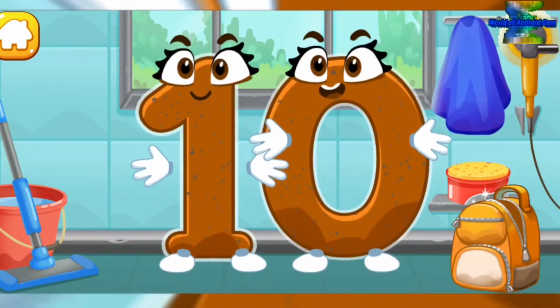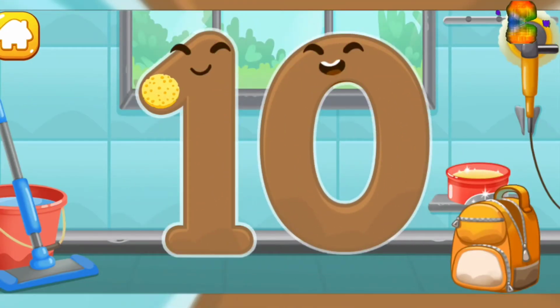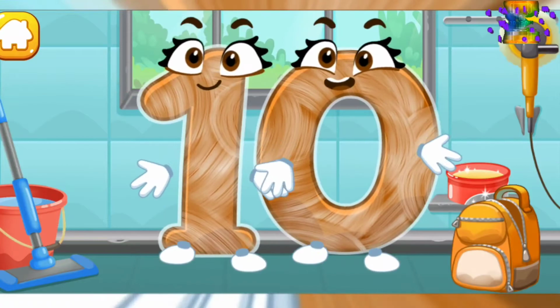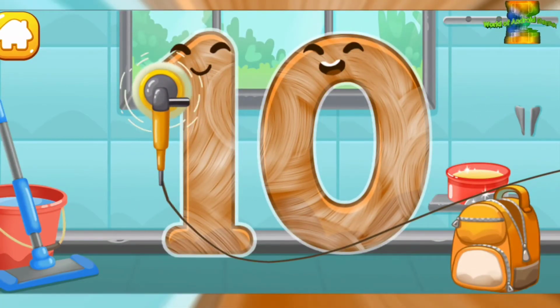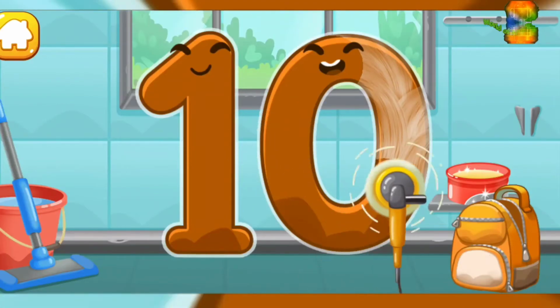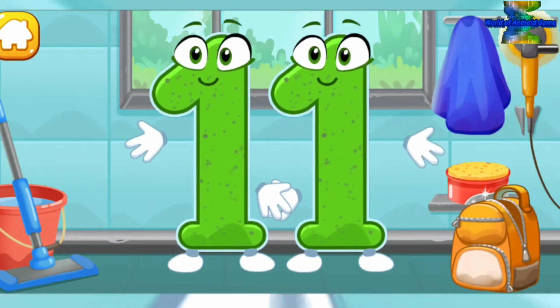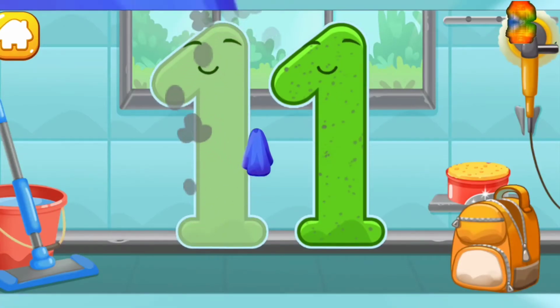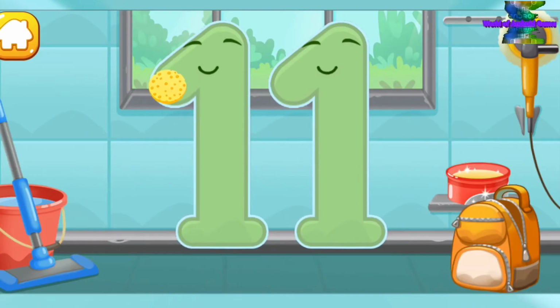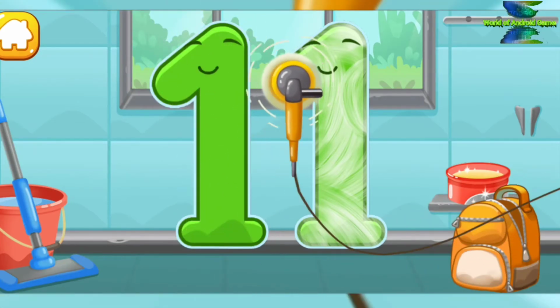Let's polish the number 10. Wipe the dust off this number. Cover it in wax. Now let's polish it. Done! Let's polish the number 11. Wipe the dust off this number. Cover it in wax. Now let's polish it. Cool!